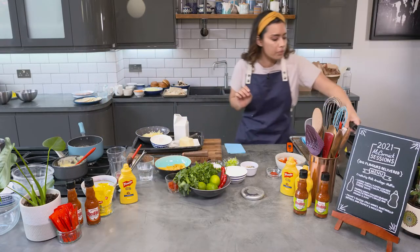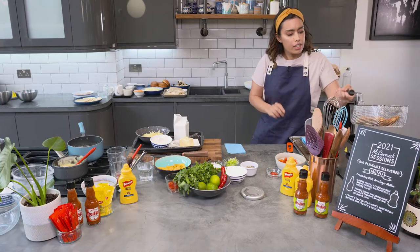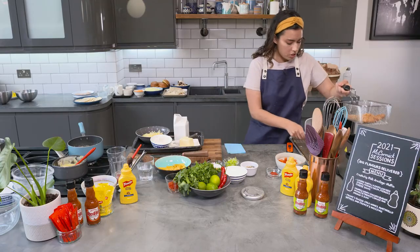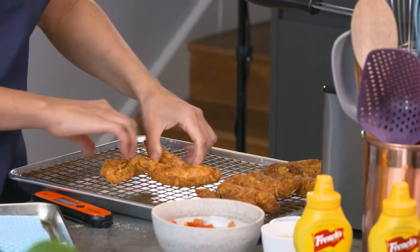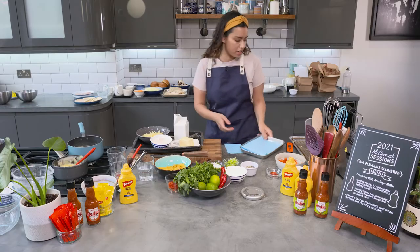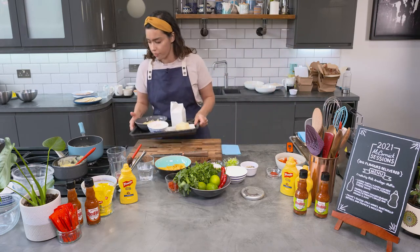And we're going to pop up these. Perfect. So these tenders are now beautiful and golden. I'm just going to allow these to rest out on the side. You shouldn't serve chicken piping hot. You need to allow it to rest, allow the meat to relax a little bit.